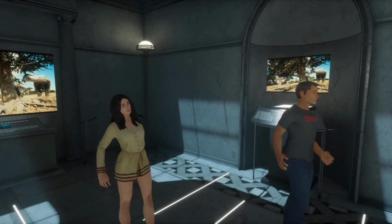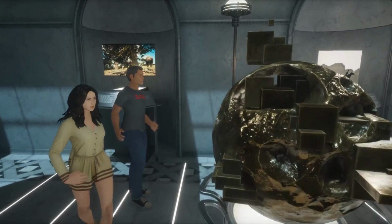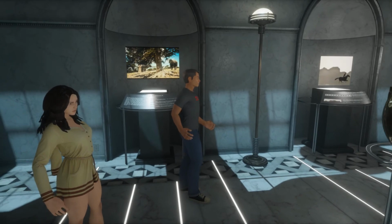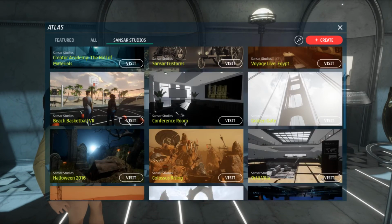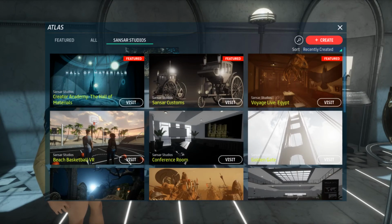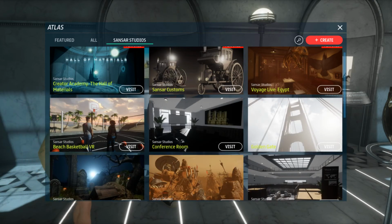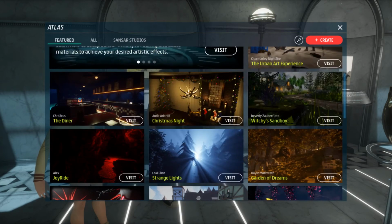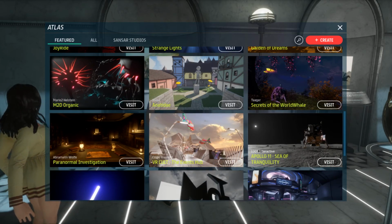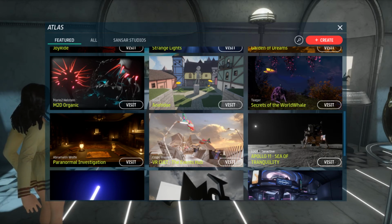There's 700, so there's plenty to choose from. I like this one, it's kind of fun. Do you want to go to the moon? The where? The moon. M-O-O-N. Oh yeah, heck yeah, let's do that. So under featured in the atlas, scroll down, and in the right-hand column, see Apollo 11, Sea of Tranquility. Under featured? Yeah, and we can go there. All right, let's go visit the moon. We'll see you there in a second.